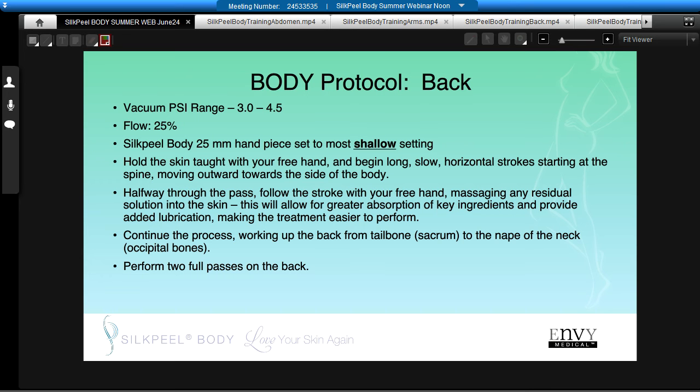So how do we actually perform a SilkPeel body protocol for, let's say, the back? Well, we've got these written procedures here on these slides, but we also have these very cool videos that Cindy so graciously did for us. And she actually shows you how to perform these procedures as well. The last time we did this earlier this morning with the webinar attendees, I actually went through each of the written protocols, but that takes a little bit of time.